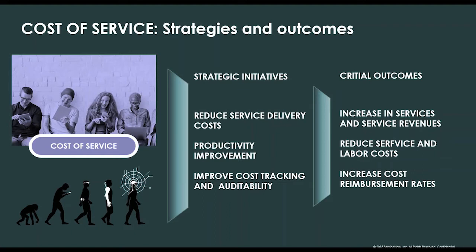And so there are typical strategic initiatives that we see in this space that organizations are looking at investing in and really trying to drive some tangible outcomes. So we see organizations looking to really reduce that service delivery cost. So how can I digitize and automate some of the different processes? How can we digitize some of that compliance? How can we digitize some of our own internal auditing, if you will? So a lot of areas to invest in that particular space.